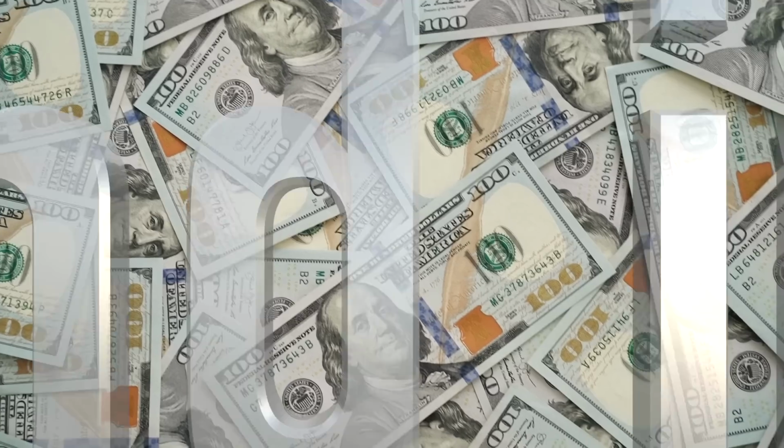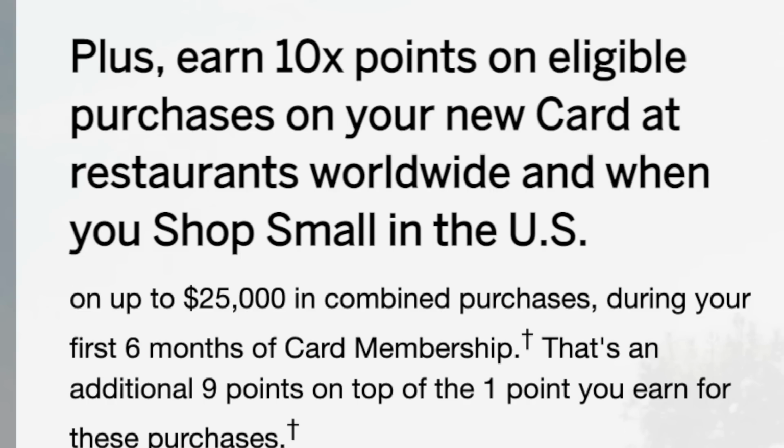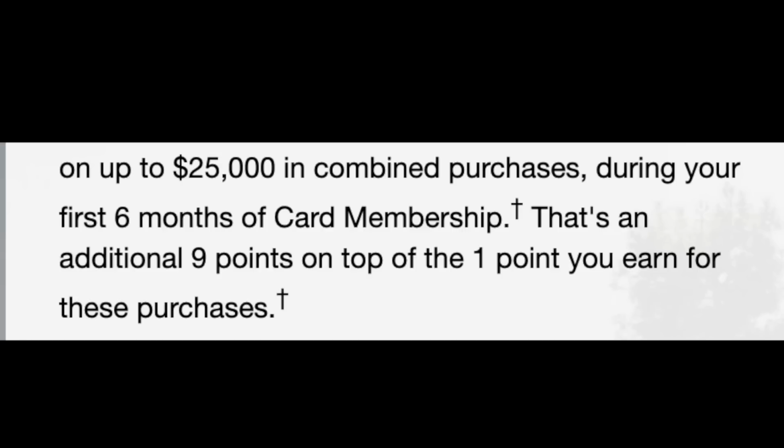To get the 100,000 points, you need to make a minimum spend requirement of $6,000 within 6 months. So this is not too difficult because over the span of 6 months, a lot of people would spend about $1,000 a month. Within the first 6 months, you'll also get 10x points on restaurants and small businesses, up to $25,000 in spending in the first 6 months, but a lot of people are not going to have this high a spending. So theoretically, you would get $2,500 of value, and if you can get anywhere near this, then it might be worth it for you. Without any of the perks, you can just think that you got $300 right off the bat if you meet the $6,000 spending requirement. So 300 on 6,000, it's roughly 5%.